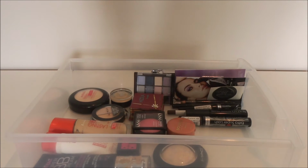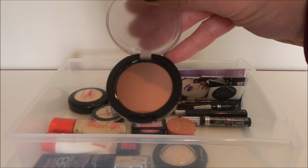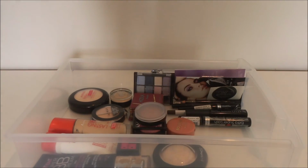And then just because those blushes are both pink, I have to put in a different colour for makeup looks that won't suit a pink blush. So I'm putting in this Natio blush in Rosewood. This is just a really neutral colour and it should go with absolutely everything. And I really like the Natio blushes, so I'm happy to put that in for the month.